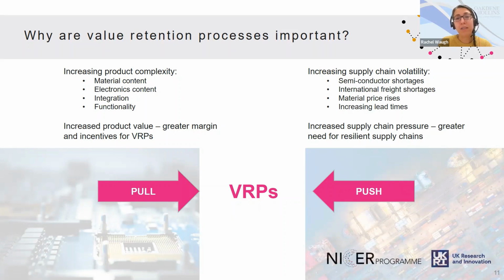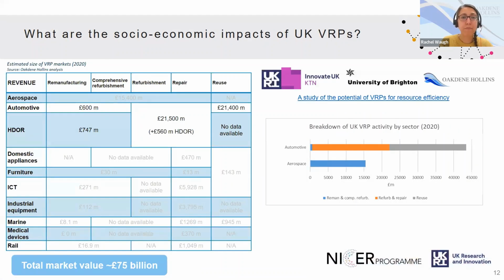On the other side, we're also seeing greater push for that value retention activity in response to constraints around supply chains. So we've seen issues around semiconductor shortages, freight shortages, and lead times increasing. And there are applications where value retention can help support resilience in some of those supply chains.